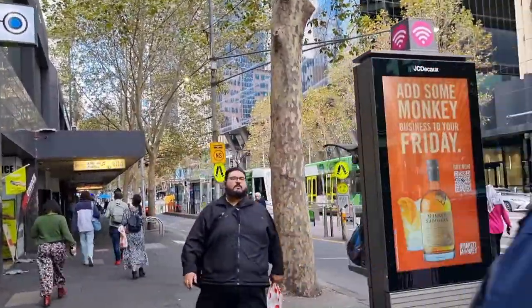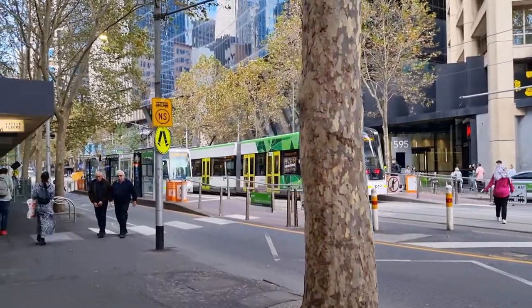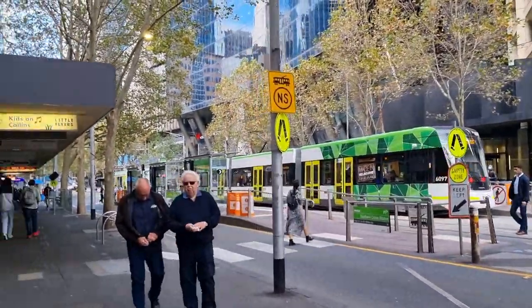So today I thought I'll show you guys the city of Melbourne. I'm here at Collins Street, one of the busiest streets in Melbourne City. If you see, there's tram stops here. And the previous one which you saw was a train station. It's called the Southern Cross train station.